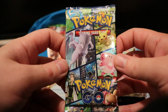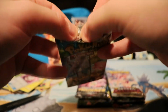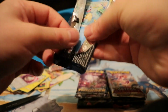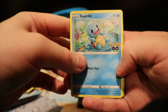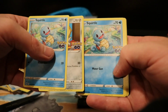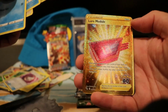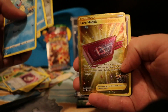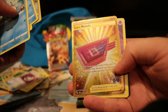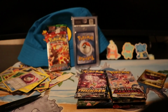Alright, Pokemon GO set, let's do it. Give me something good. Give me a new card for my set at least, please. Maybe a gold. Maybe not the gold Lure Module, but, you know, a gold card or a rainbow. Or another radiant card. That'd be pretty cool. Double Squirtle hit. Okay, that's interesting. Alright, Meltan. Right when I was just saying it, please don't give me the gold Lure Module. And I just summoned it. That's alright, well that's awesome. Now I got two. That's great. That's what I get, I guess. That's karma.